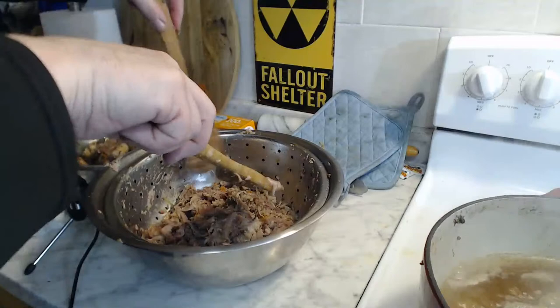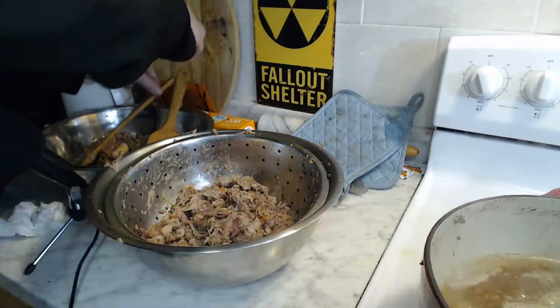Meanwhile, at this point, this is definitely cooled off, so I can start forking it up.